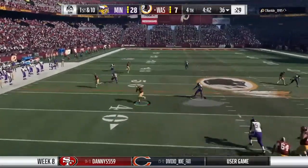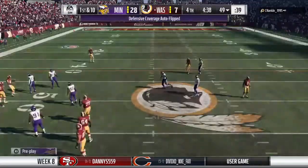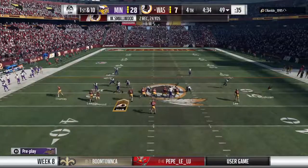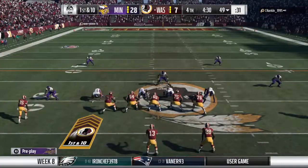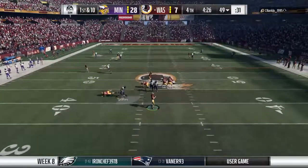Back to throw. Thomas. This one complete to Smallwood. That one goes for 13 yards, and it moves the sticks. So many times you hear today's NFL described as a space game. Get your best players into space with the football in their hands. That's why sometimes you just swing it out to your runner.